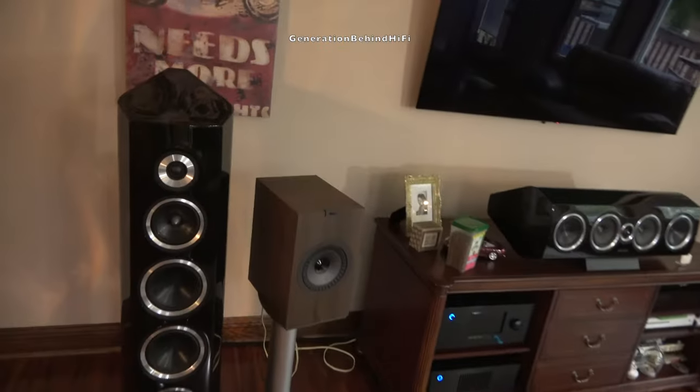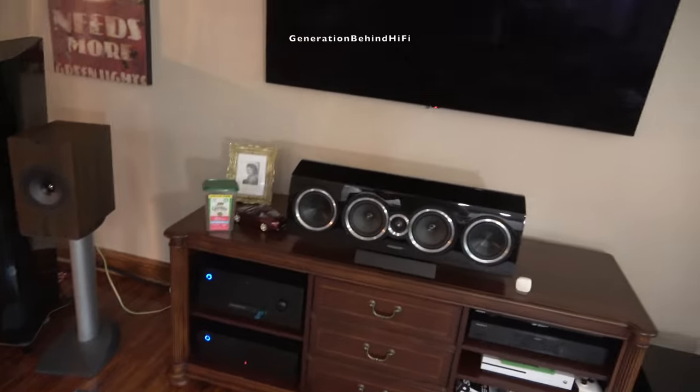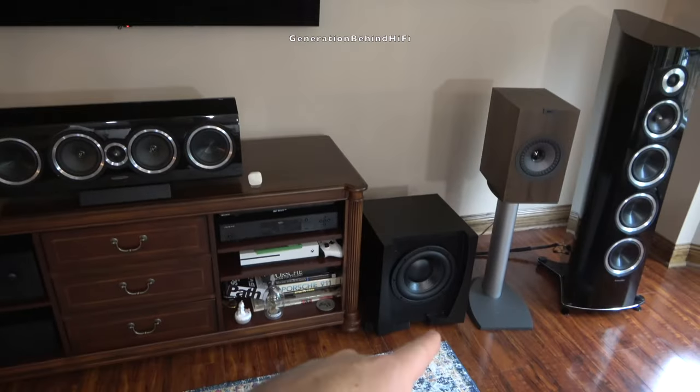The large soundstage that the KEF Q350s produce during movies is impressive. I think the key to getting that large soundstage worthy of tower speakers is making sure you pair them with a quality subwoofer. My modified JBL 550P subwoofer, which has a sealed enclosure and uses a more gradual roll-off of 12 dB per octave, blended beautifully with my Q350s.